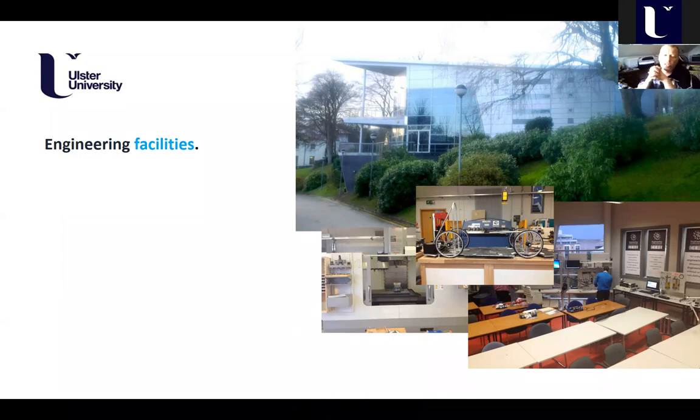We've worked hard to create the chance for you to come and build the things that you've thought about, the chance to partake in projects, the chance to partake in competitions where you can really realize the ideas you've had in your head.